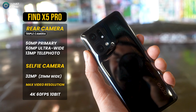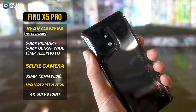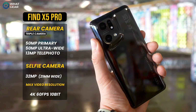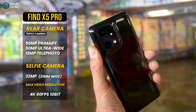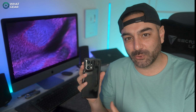So on the Oppo Find X5 Pro, the primary shooter is a 50 megapixel Sony IMX766. What's interesting here is the ultra wide is also the same IMX766. The telephoto has a 5x optical zoom and a 13 megapixel sensor behind it, and the selfie camera is a 32 megapixel shooter. And it's definitely worth mentioning, this has a 5-axis image stabilization feature built into it, and also Hasselblad have put their branding on it, and it has a dedicated MPU, the Mari Silicon X, which apparently should make this perform even better.